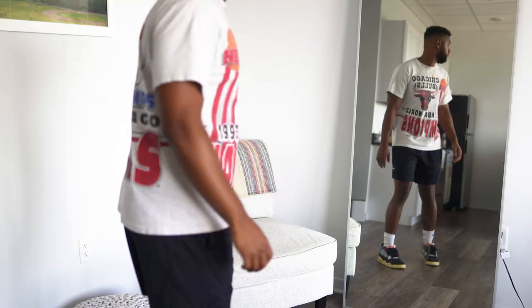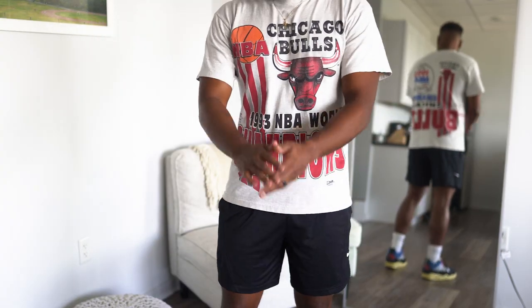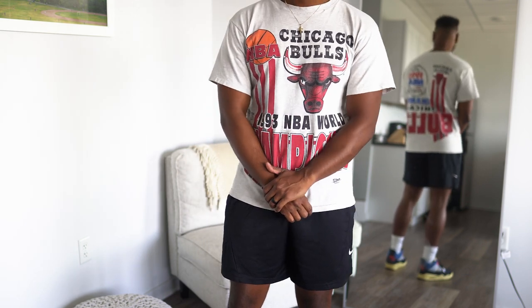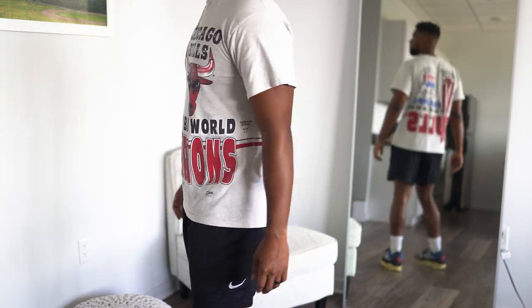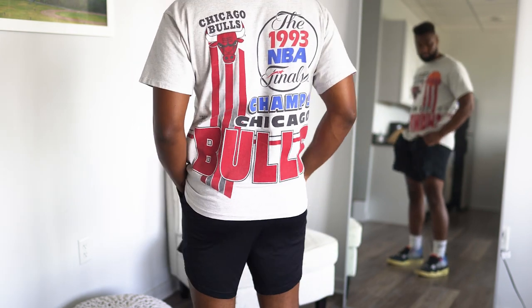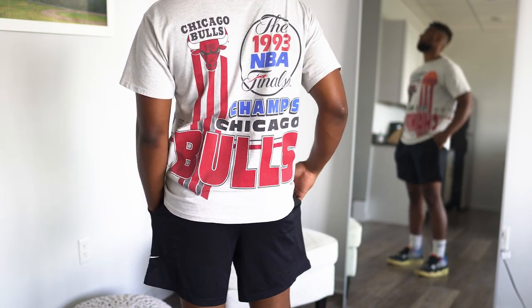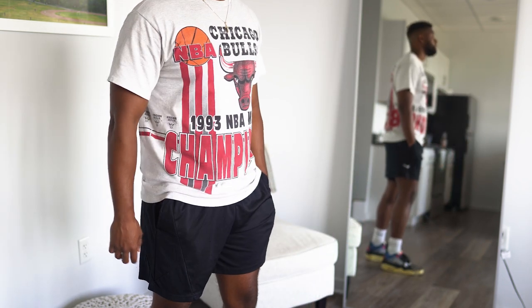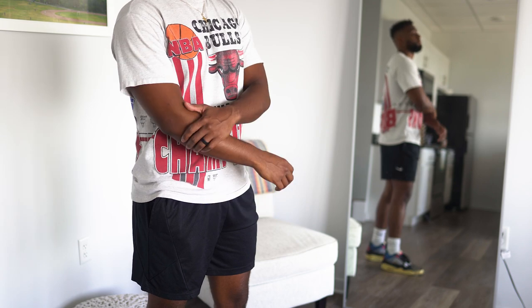Today, I'm rocking a Chicago Bulls 1993 vintage t-shirt. Man, I love this shirt. At first, I wasn't the biggest fan of it because I wanted it to be a little bit larger, a little bit more boxy fit. But in terms of the graphics, by far the best vintage t-shirt I own and one of the best ones I've actually seen and even had the ability to buy in store.